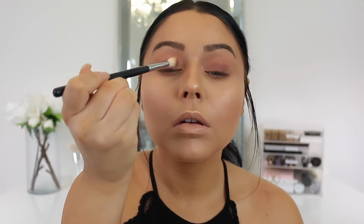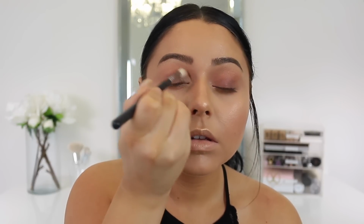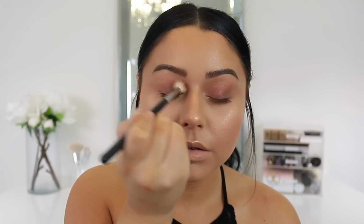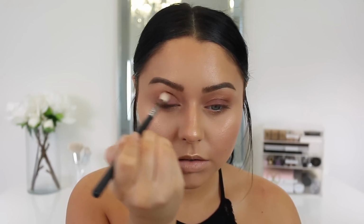So first I'm just applying it, and then I'm gonna dust off my brush and use that same brush to blend it. But first you wanna apply it and then blend it with a clean brush, because you don't wanna take the shadow too far, because that's when you can start to look like the shadow's bruising, and you don't want that. So I'm applying it first, cleaning the brush or using a separate brush, and then blending it out. And I am gonna pack on the color a little bit more, also underneath the eye, and really smoke that out.